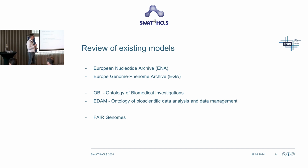One important point is, of course, not to reinvent the wheel, but to see if there are already models that you can reuse. Of course, for data sharing, you all might know the nucleotide archives. However, these models were a little bit too generic and ambiguous for our use case. On the other side of the spectrum, there are the ontologies, and we heavily reused terms, for instance, from OBI to indicate experimental types, and the EDAM ontology for bioinformatics operations. Another special mention here is FAIR Genomes, because they have the same intent to share clinical omics data. We took inspiration from this model, but in the end we found out that we need more detailed expression of our experimental results.